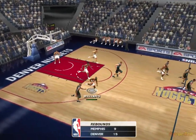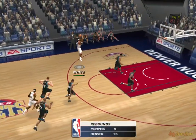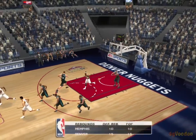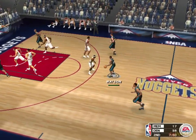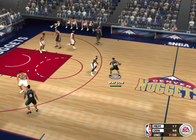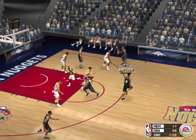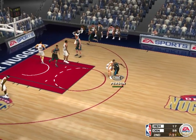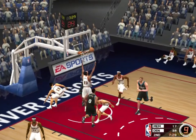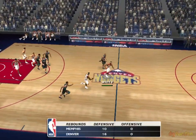Gooden can't find his shot, but he's been looking. White handles the pass. Denver misses another funny shot. Gooden grabs the board. Watson sets up the play. Battier gets the rock. The rest of the team gave him some room to operate. Memphis has seen their offense short circuit, Don.